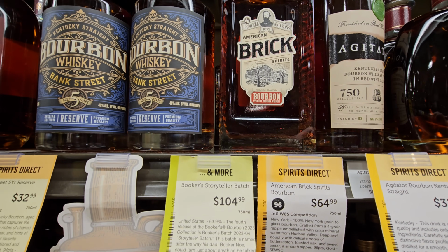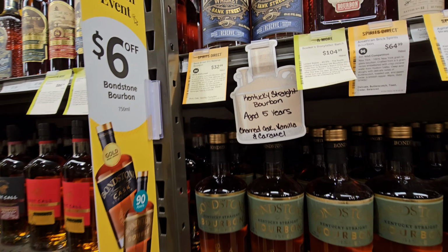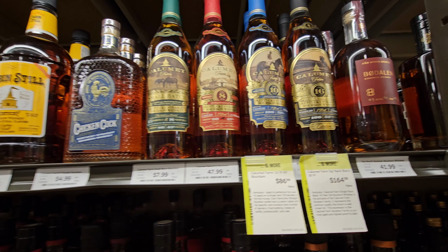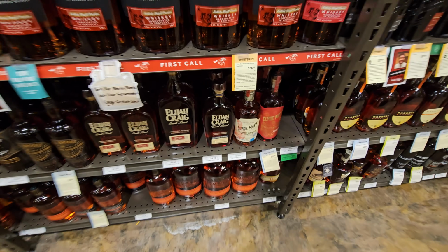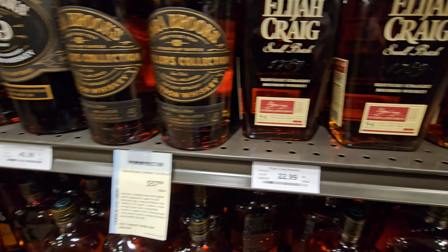So there's some new Spirits Direct stuff. I don't know what any of this stuff is, to be honest. So I just kind of passed by that stuff. Got the Calumets again. I haven't pulled the trigger on one of those, but I have sampled them, and they're really good, but they're just expensive. Got the Toasted Barrel. That one's not really for me.